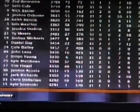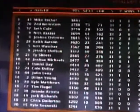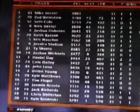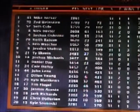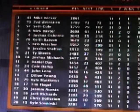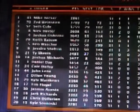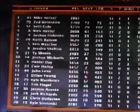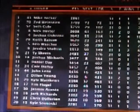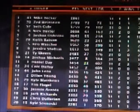Kyle Sosnowski gets his first win of the Castrol GTX Cup Series as he takes home the victory here at Charlotte. And your points with 5 races to go, Mike Becker has the points lead by 73 over Zed Weinstein. Seth Cole is in third by 102 points. Nick Baxter, 163 back in fourth. Joshua Osborne down to fifth in points at 218 back. So really it's down to between 3 drivers, Becker, Weinstein, and Cole, unless those 3 have trouble at Martinsville, the next race on the tour. It could be a whole new ball game.